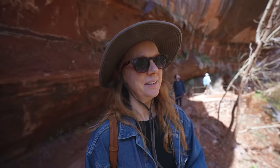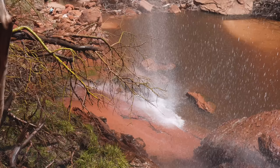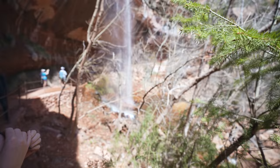We made it to our first waterfall and it is flowing pretty steadily, even though I don't think it's rained recently, but from what we hear, the snow is all melting on the top of the mountains. And so I think there's a pretty steady flow. I don't think you always get that. So yeah, I'm very happy about it. Unfortunately, no swimming in it, although I'd love to be right there, right now.